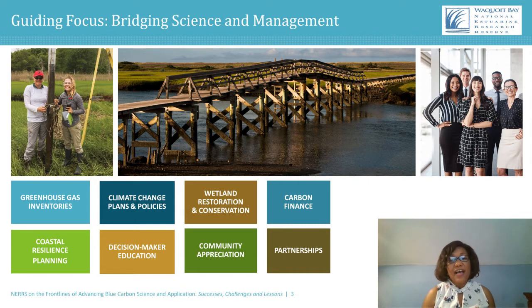And so this focus on bridging science to management, I think, has been a powerful contributor to what we've learned and how much this learning has already been evident in shaping management and policy decisions. And I'd just like to point out a few areas where I see this showing up. The first is in greenhouse gas inventories and the fact that these are now beginning to take into consideration more and more the contribution of wetlands. We're seeing it in different states, and it's not just because of the work of the reserve, but the work of the reserve has also played a role.